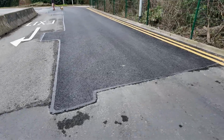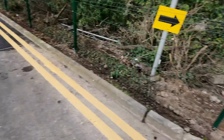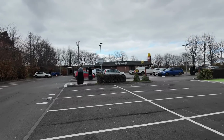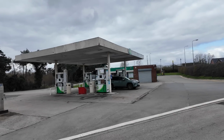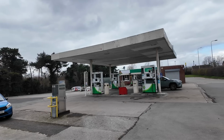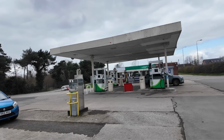I did read reviews about potholes. They have filled those in. And if you just head round the back, ignore all the signs, there's a McDonald's, which I assume is what everyone else is doing. So the fuel is actually the cheapest of the day here, bar Lancaster, because I forgot to check, at £1.35 for petrol and £1.37 for diesel.